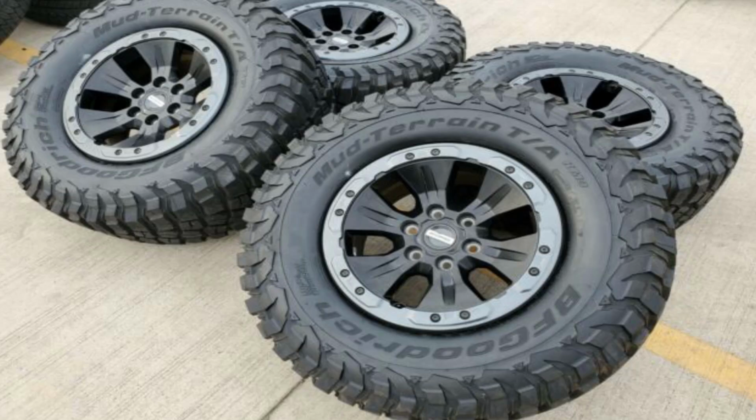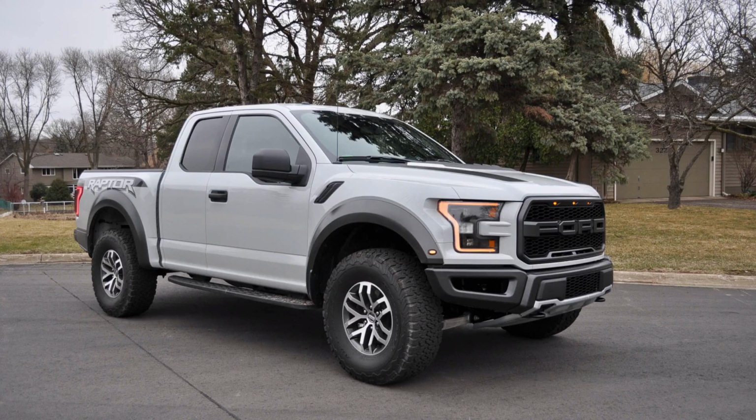Now, for the 2017s and 18s, I think the beadlocks look like complete garbage. The spokes are too big on them. They're really ugly. If you need the functionality, of course, get them. But the standard rim on the Raptor is more than enough. Again, I got the beadlocks because they look good and they're functional.